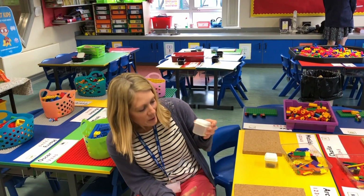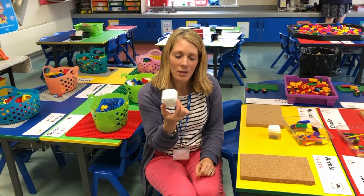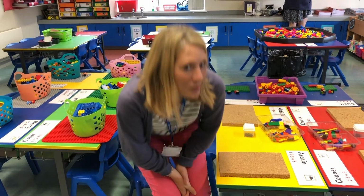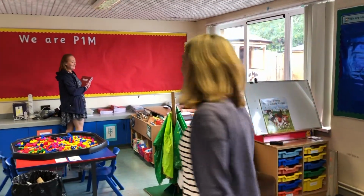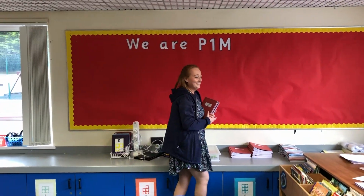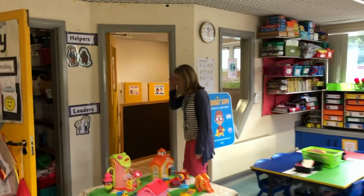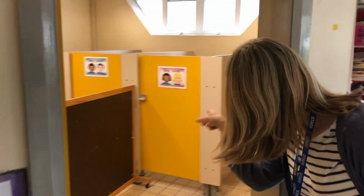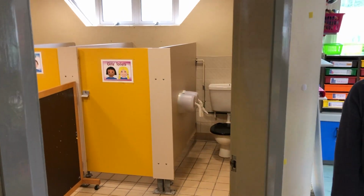And under your desk as well you will put your little pot that you have your healthy break in. Just put it under there, out of the way until break time. So I will introduce you to the other people in our classroom. So over here we have Miss McGee working hard and Miss Quinn as well. And if you come this way, I will show you where our toilets are. So in here, the toilets belonging to our classroom are these first two here, a boys' toilet and a girls' toilet. Okay, boys and girls, I'm really looking forward to meeting you.